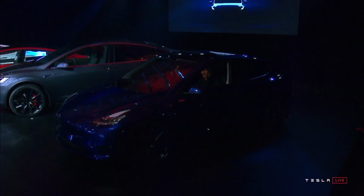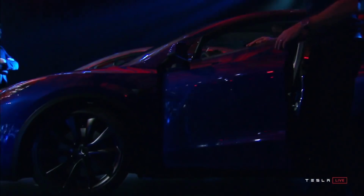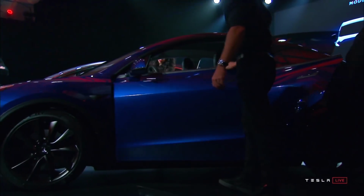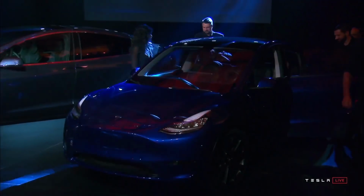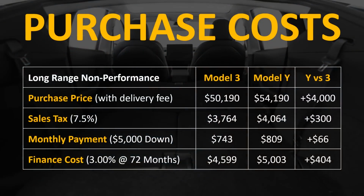Now I'd like to do a purchase cost comparison, going over the purchase price, the sales tax, the monthly payment, and the finance costs between a Model 3 long range and a Model Y long range, of course the non-performance models. So as you can see, the Model Y will cost about $4,000 more at the time of purchase. If you finance either vehicle with a 72-month loan at 3% interest, you'll see there that the monthly payment will be about $66 more for the Model Y. The finance cost over that 72 months will be about $400 more for the Model Y as well.